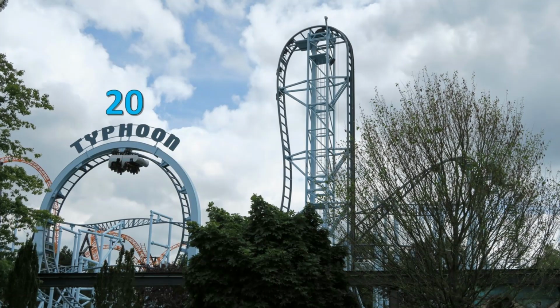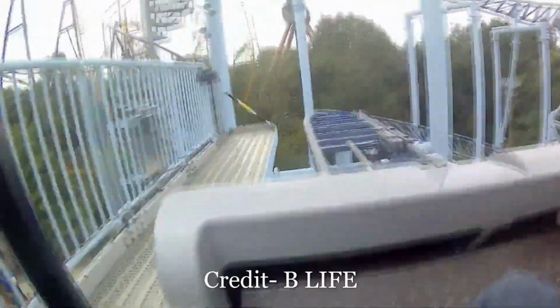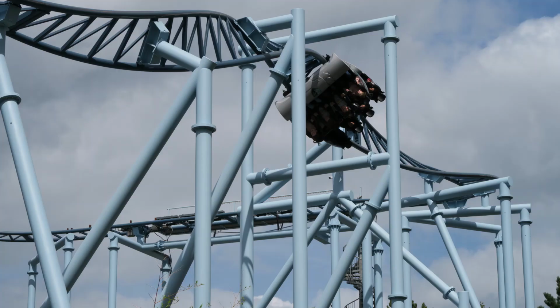Number 20, Typhoon at Bobbejaanland. The second Gerstlauer Eurofighter was smoother than expected, and that can be attributed to the more gradual transitions compared to some of the later installations. This coaster has a solid beyond vertical drop, a forceful loop, and solid hang time on the 3 barrel rolls.